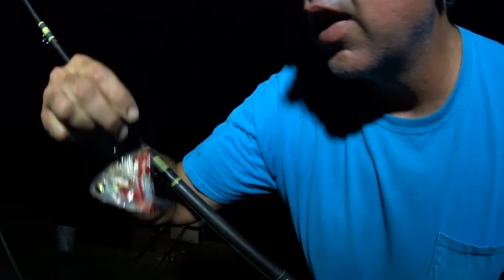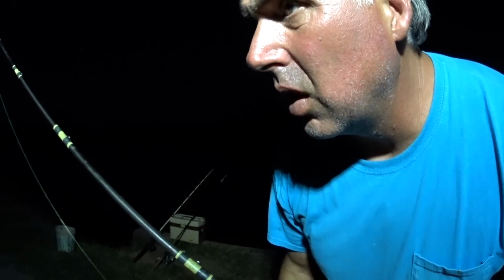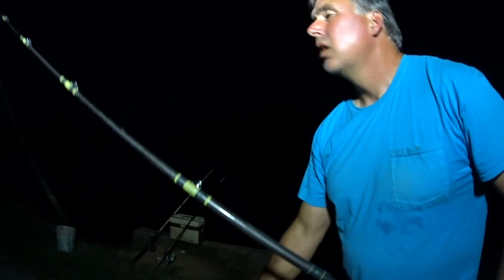Extremely fresh gizzard shad head, which I don't have a lot of faith in this shallow hot water this time of year, but I'm gonna throw it anyway, because you never know until you throw it.